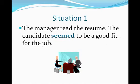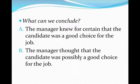Situation 1. The manager read the resume. The candidate seemed to be a good fit for the job. What can we conclude? A. The manager knew for certain that the candidate was a good choice for the job. Or B. The manager thought that the candidate was possibly a good choice for the job. Answer B.